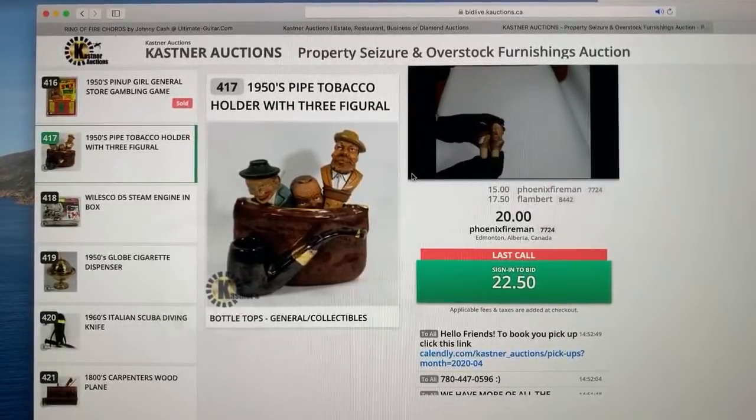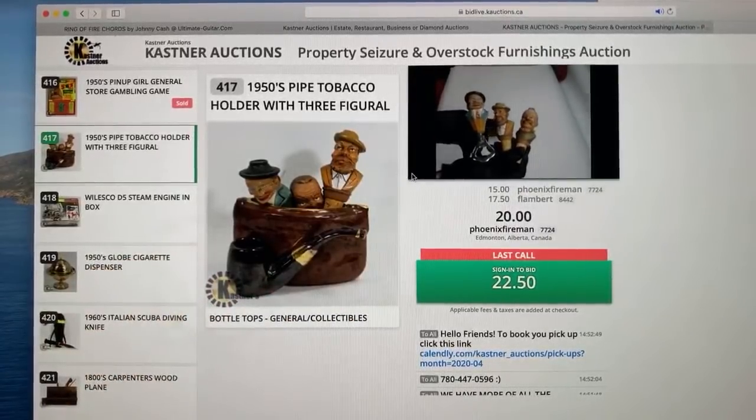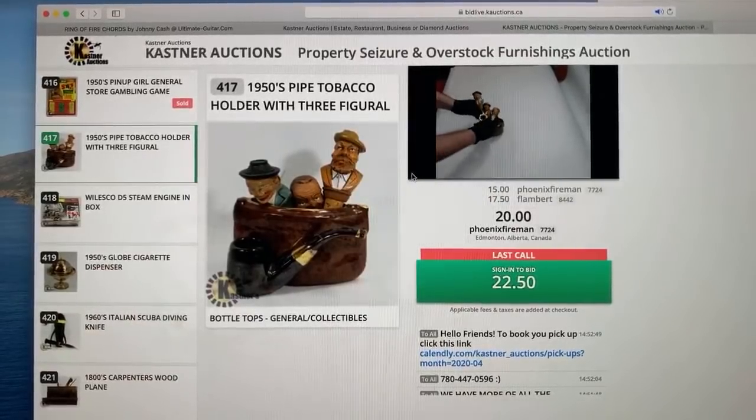That is a nice little porcelain thing with the pipe as part of the pottery, or part of the ashtray. $20 is a good price for that. It's a good deal for someone. It's a fun little set.